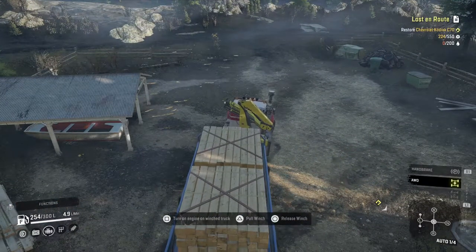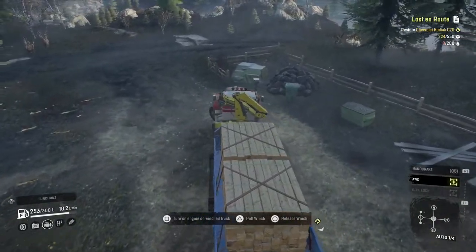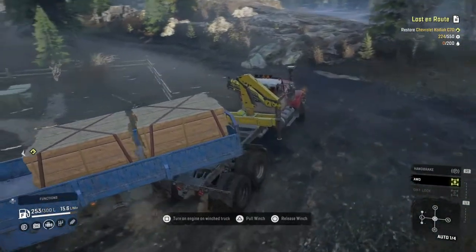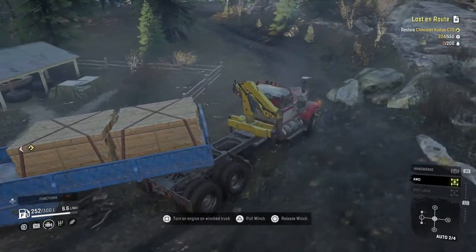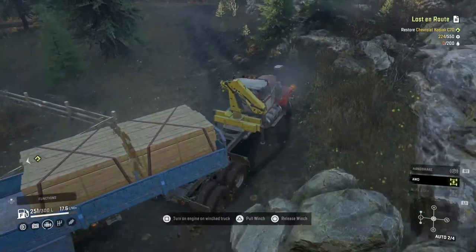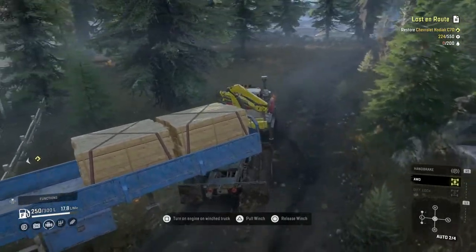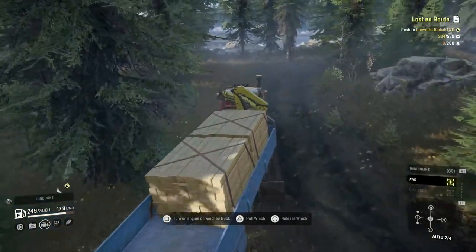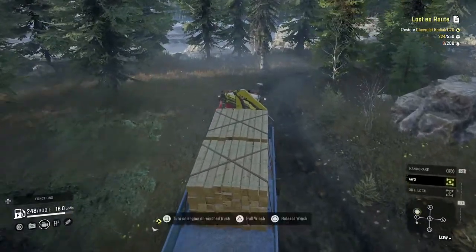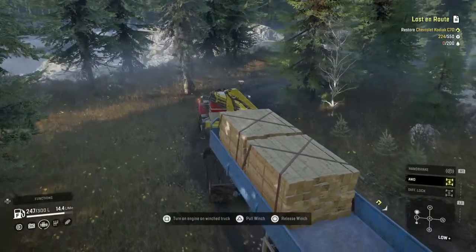Alright, I'm going to bring the Kodiak back over to the railway station where it's a bit more central and accessible to everybody. At the moment, there's a real shortage of repair parts. We got a few things we need to repair, and we don't have many repair parts to do it with.